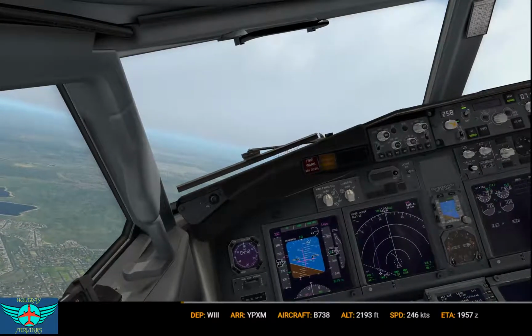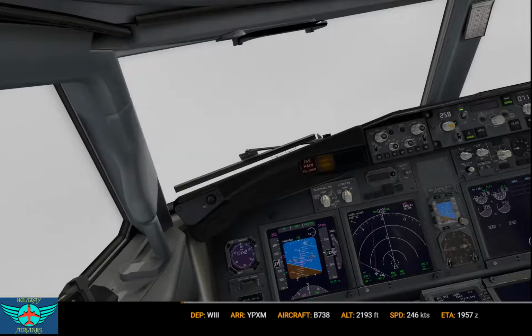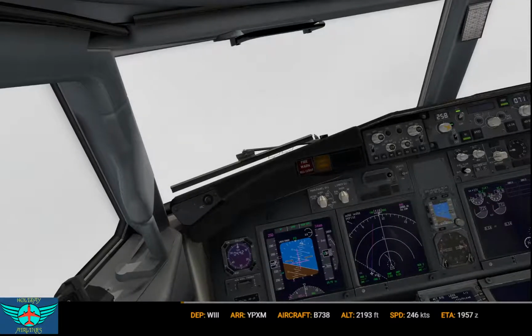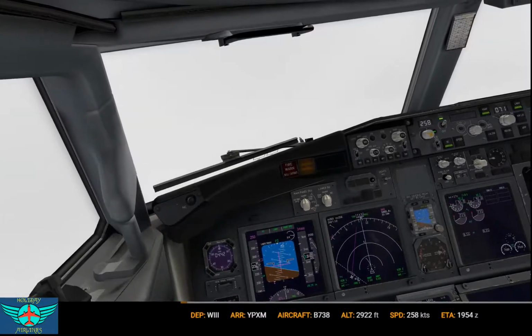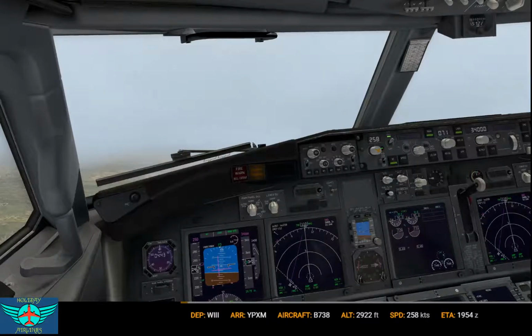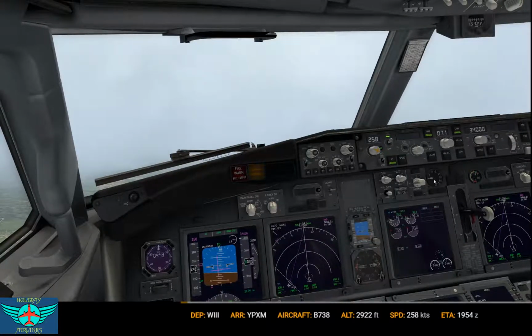Climb power is set. Let the nose just kind of drift down a little bit, let that airspeed keep coming up. And we're going to go ahead and roll out of the turn. Gear can come off, RTO's off, flaps are up.